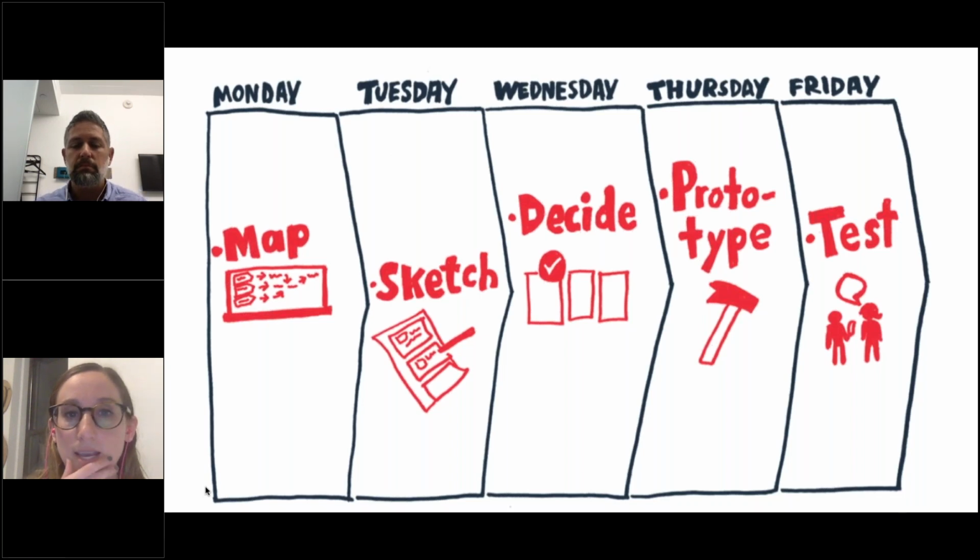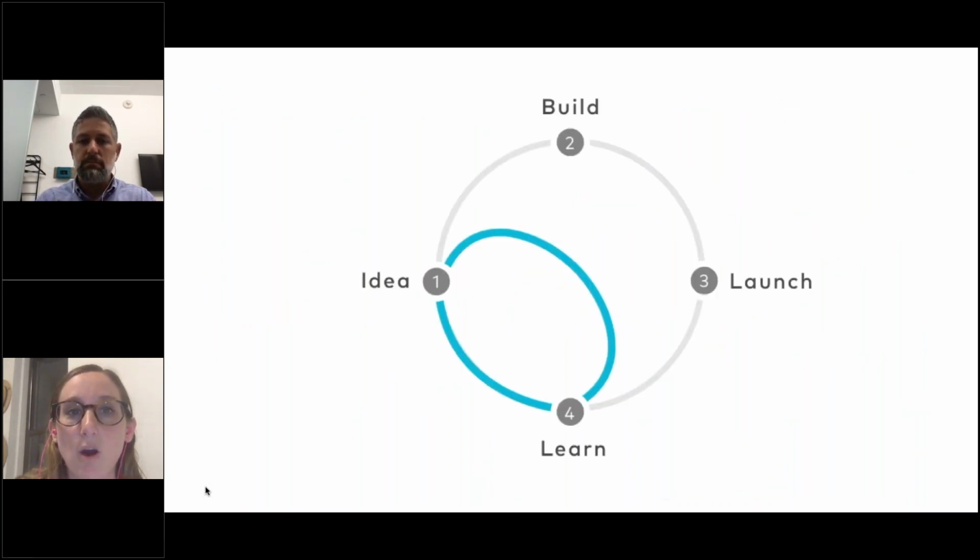So you can kind of see, again, it follows along, and I'll walk through an example of how they did this, but you can check this out. Really at the heart of the Google Design Sprint and a lot of what we do is, if you look at the outer circle, 1, 2, 3, 4, it starts with idea and then it goes to build. So you have an idea, you build the idea, you launch the idea, and then you learn.